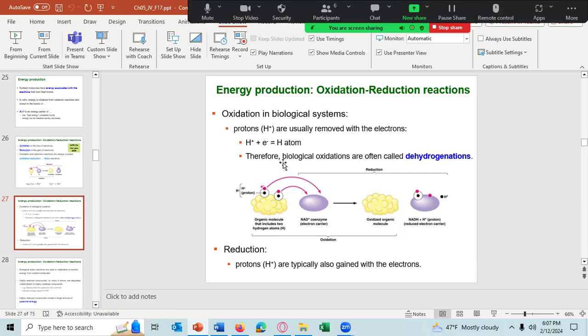Anyways, because the hydrogen ions are frequently following the electrons, we call these dehydrogenations, where this molecule loses an electron, but it also loses a hydrogen ion, and that molecule here is gaining the electron, and it's also gaining a hydrogen ion from this molecule. And we'll actually talk about NAD plus gaining an electron and a hydrogen ion to become NADH when we talk about aerobic respiration.